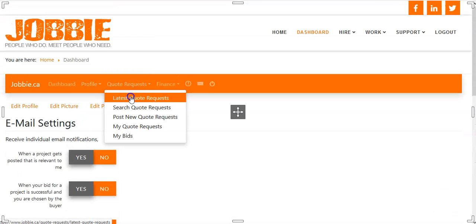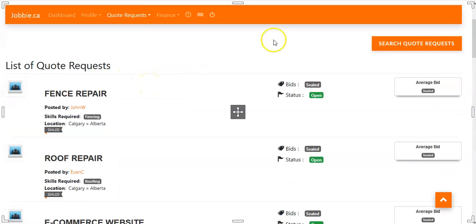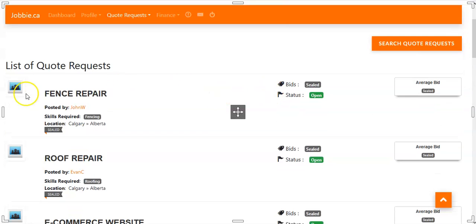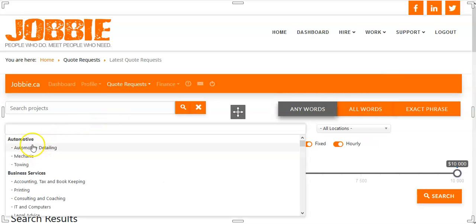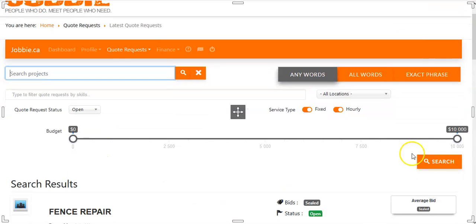The next thing you need to know is how quote requests work. If you go into either search quote requests over here, or you can go to work and browse the quote requests over there, or you can search, which would be based on keywords, locations, skills, or any kind of keyword that you're looking for in a project.